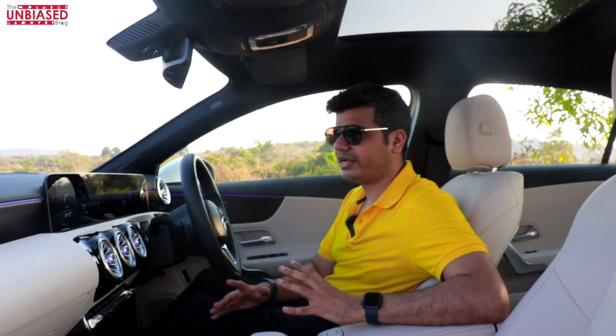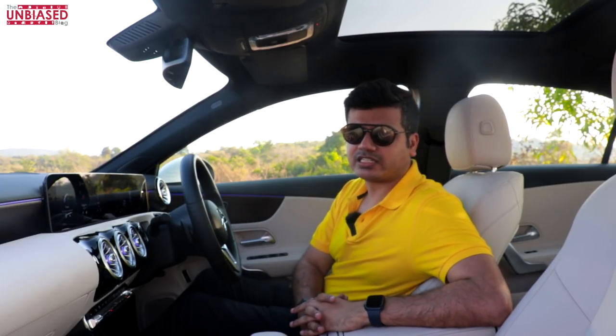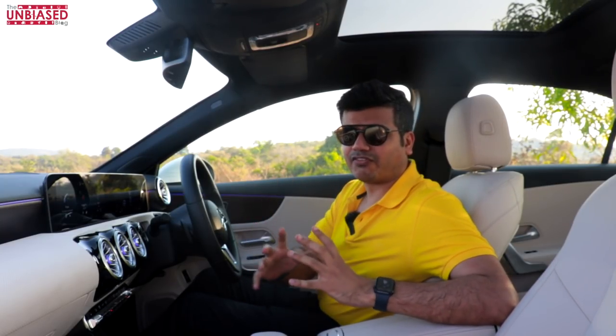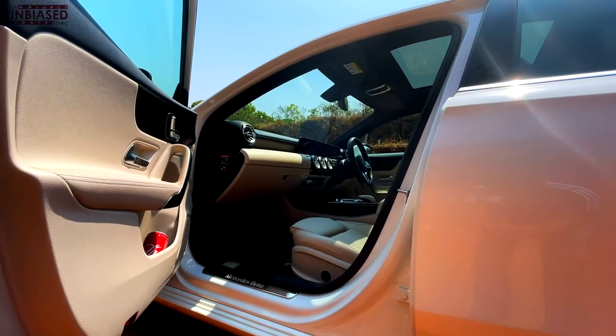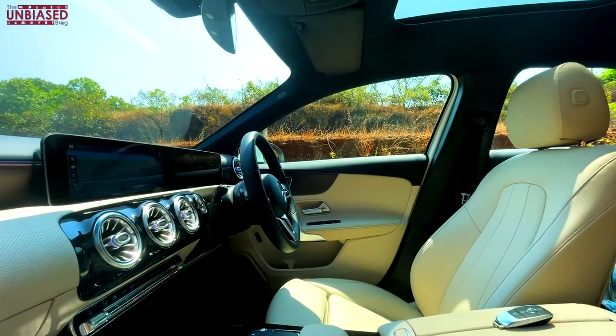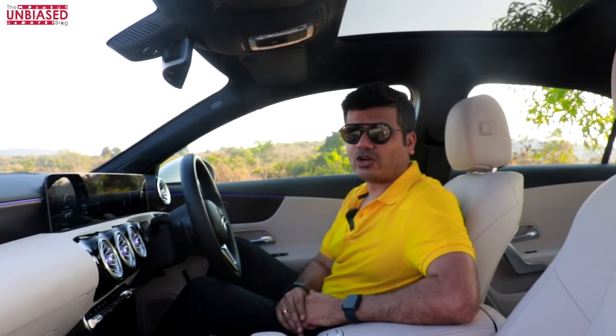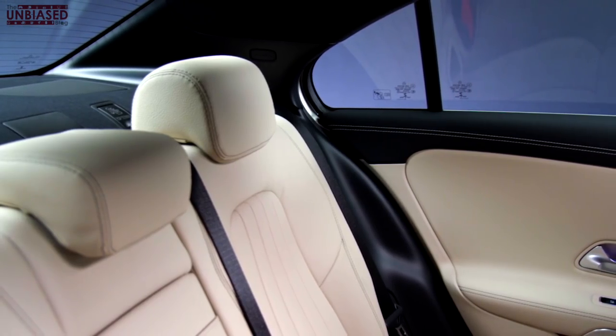So a lot of things have been done to give this car a flaunt value, because it might be the first Mercedes somebody will buy. And when you're buying that first luxury car, getting into this segment, there's a lot to flaunt. That's exactly what Mercedes has kept in mind, and that's why they splurge on features, which is a great deal. So now let's move to the rear seats and check out how comfortable they are.